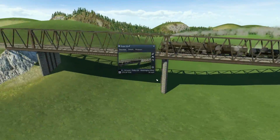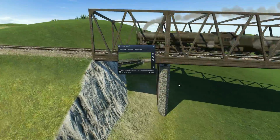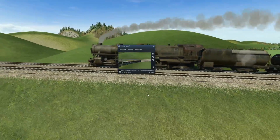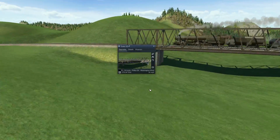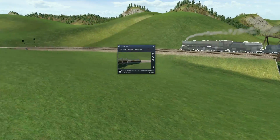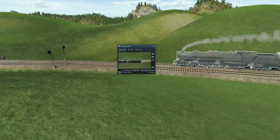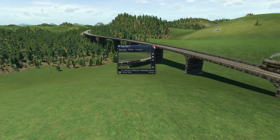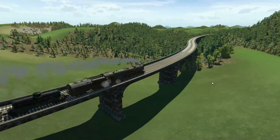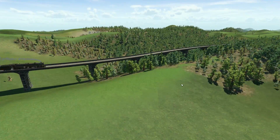4246. This is a 462 configuration, I think, or 482. 246. No, 462. Across the bridge we go.